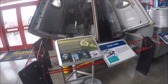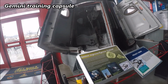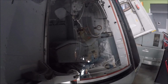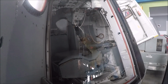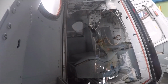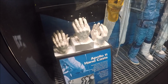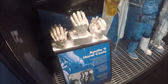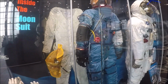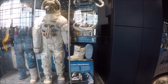This was a Gemini training capsule. I would try to get a better view inside, but due to the reflection and everything, it's kind of hard to do. I guess their heads laid right there, and then their legs and their body parts went up there. The hands of the 3 astronauts on Apollo 11. Pretty hard to do. NASA dudes down there.